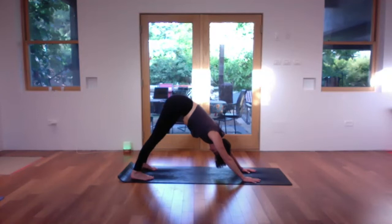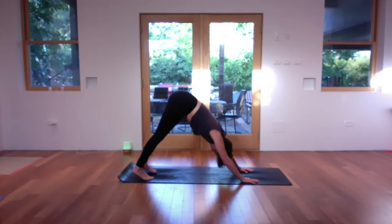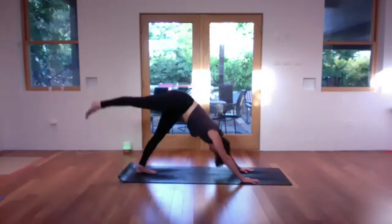Two more breaths. Good. If you're in child's pose, come up to down dog. One-legged down dog on the left. So left foot steps to the center slightly. Right leg reaches up.